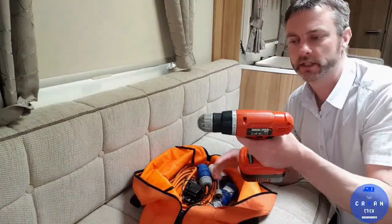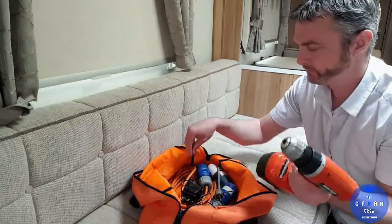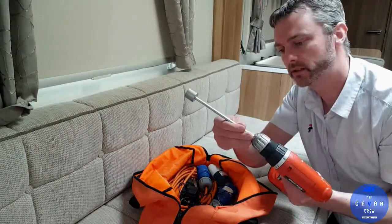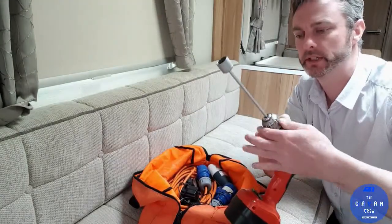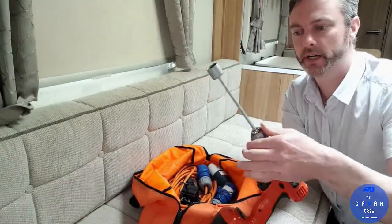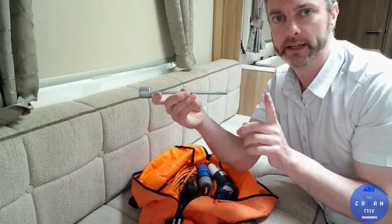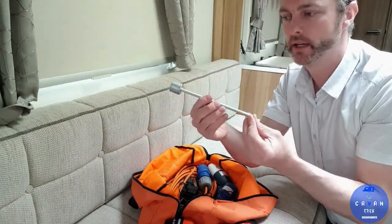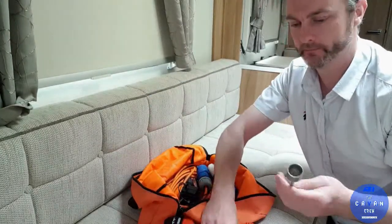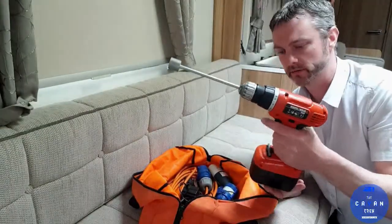Then we have the drill. So I use a 14 volt drill. This is for bringing down the legs on the caravan, the corner legs, and for bringing them up when we're leaving. So again, really important. I shorten this. When you buy this, it's much longer. So you don't need the full length. It takes up too much space. So I cut off about 1.5 or 2 inches off the actual length of that. And it's much easier to store then. Still works really well for my caravan.